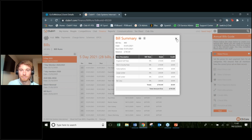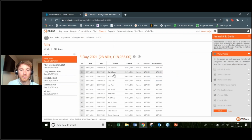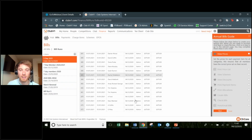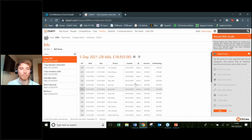That looks much better. We move down, we can double check these. So no lockers in this example. So, Mr. A Society here has got a large locker, absolutely fine. So I'm happy those bills look correct. I always like to check at the bottom just in case anybody is missing a charge that they should be charged for. And in this example, it all looks okay. So I'm happy. Now we can continue the process.